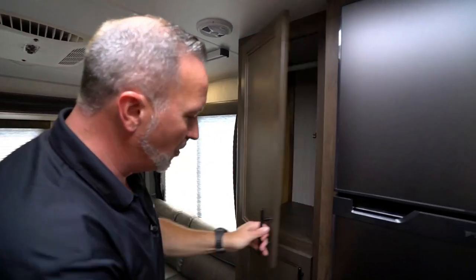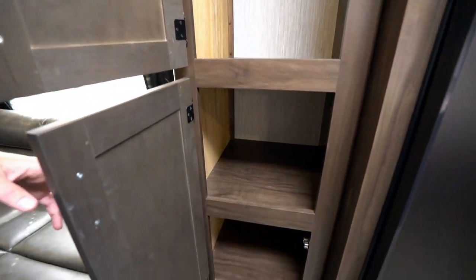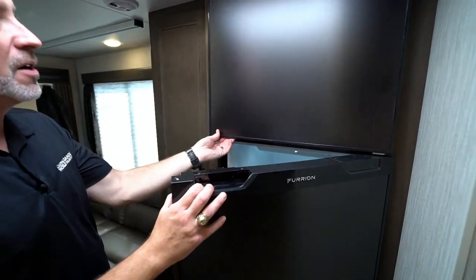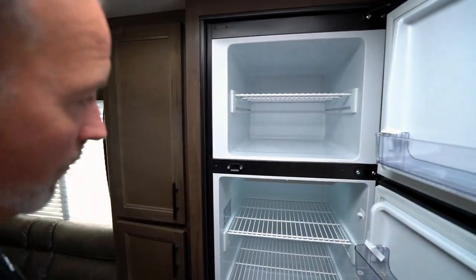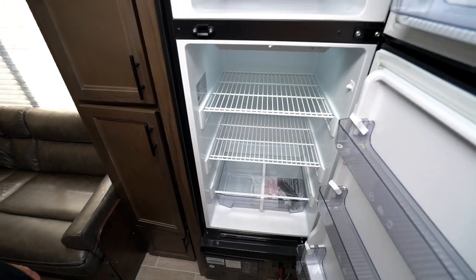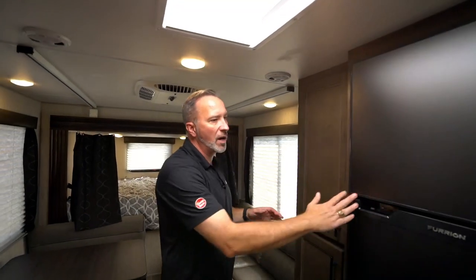Solid wood cabinetry going all the way around. Look at my storage space I have here in my pantry, which also doubles as a wardrobe. I got a 10 cubic foot fridge, freezer combo. This is a Furrion, the 12 volt, also known as the vibration smart fridges. But I mean, 10 cubic foot of space. Look at the room that you have there. Great for those long weekend getaways, that trip going across country.